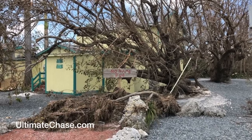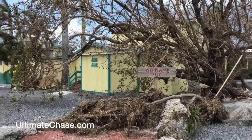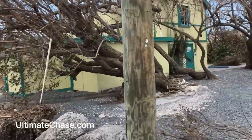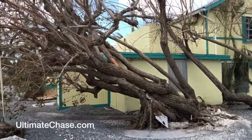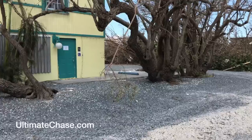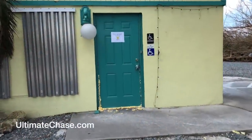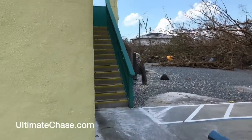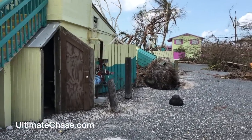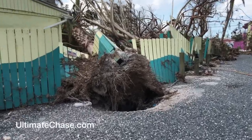So here's the No Name Pub on Big Pine Key on No Name Key, and overall it seems intact. This is the famous pub that has all the dollar bills stapled inside. You know, the trees are basically halfway uprooted. There's a lot of tree damage in the back of the place, but I'm happy to report that the building of No Name Pub is still standing. They probably had some storm surge come through this area, but overall I think they're very lucky. If you look in the back of the No Name Pub though, wow.